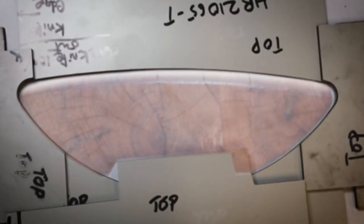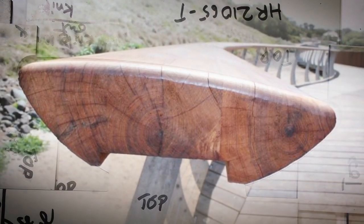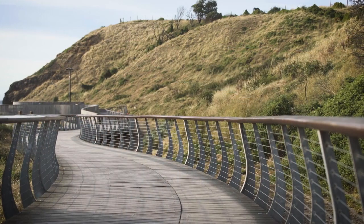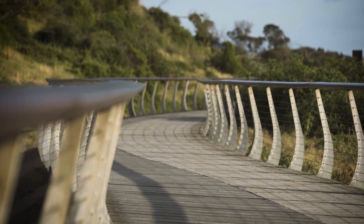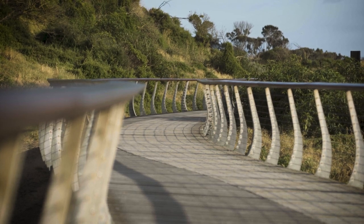Our custom mouldings capability also applies to external timbers as demonstrated at the Penguin Parade on Phillip Island, where we designed a custom handrail made from kumaru, which is now featured on the boardwalks around the nature park.